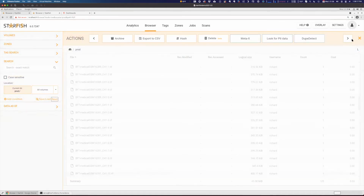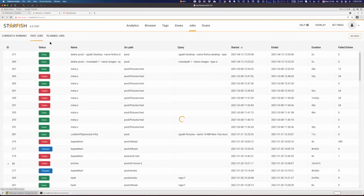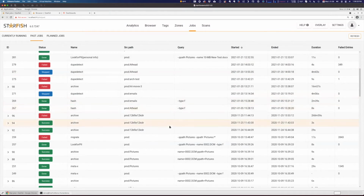And then if I hit confirm, that would fire off a job in the jobs engine. This is all in the browser tab. Here's the jobs tab, here, past jobs, and we give you all the details you could ever want about the job and how long it took and the throughput. I'll just find an interesting job here for you.